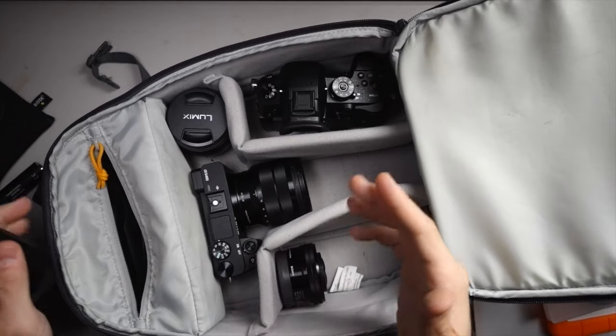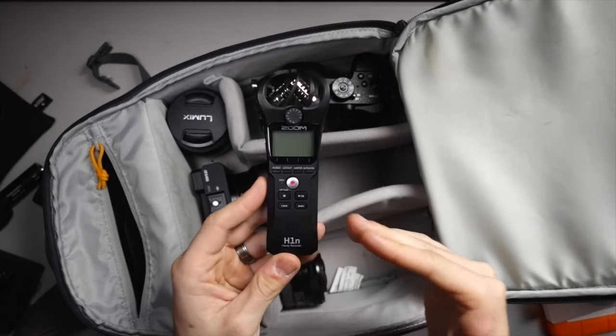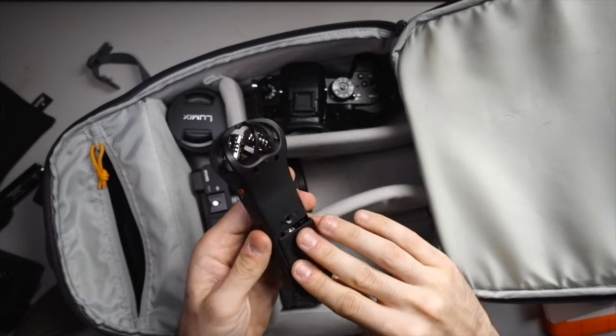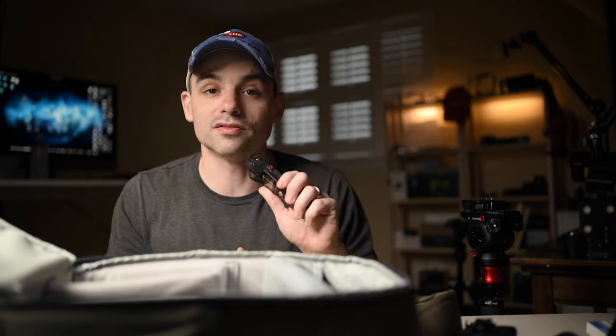If I'm in an emergency situation though, I will also be bringing what is my favorite audio recorder of all time. I've done plenty of videos about this one if you want to see it. This is the Zoom H1N. Now, what is so fantastic about this thing is it's a few fold, right? So it is a great microphone if you want to use it by yourself, just as an interview thing.